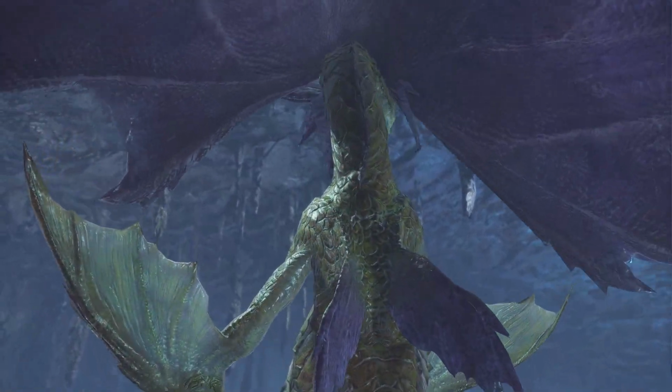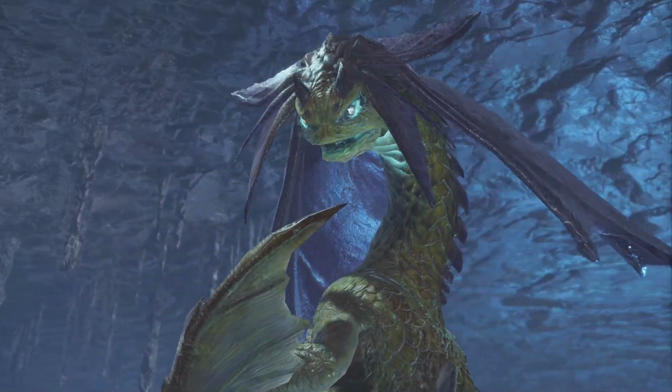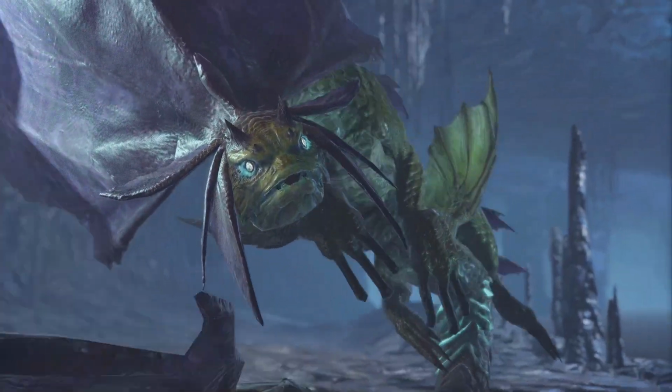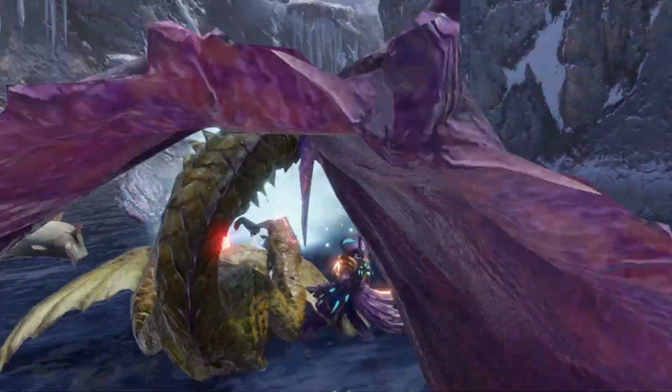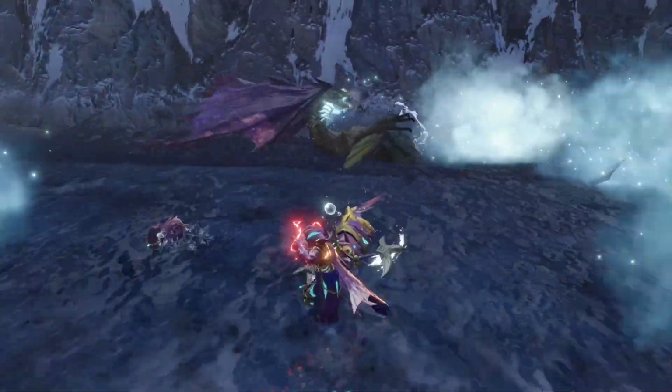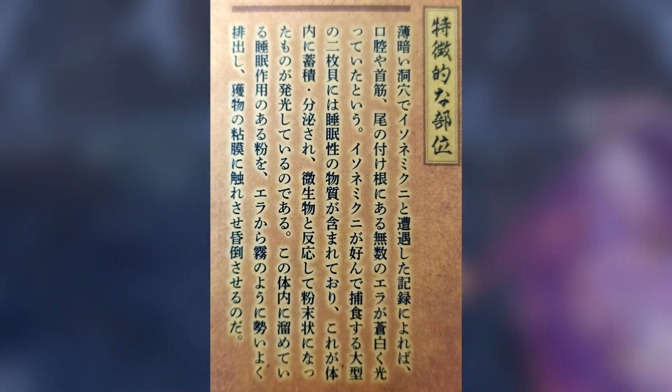Swimming into the Somnacanth, information about this monster provides us further insight about the distinct blue glow that can be seen across both the body of the Leviathan and the sleeping powder it exhales. The cause of the blue glow that illuminates the gills and orifices of the Somnacanth are actually microscopic organisms that have entered the Leviathan's body due to its diet of giant oysters.